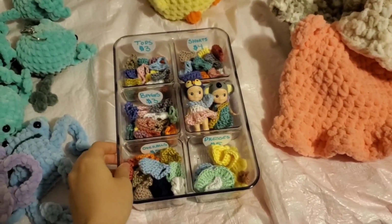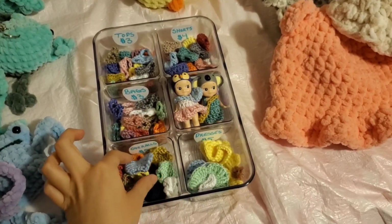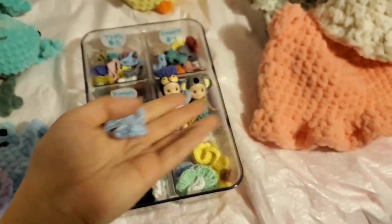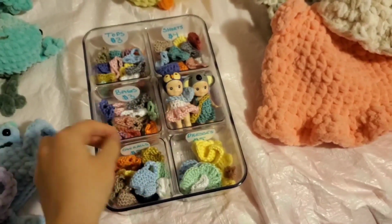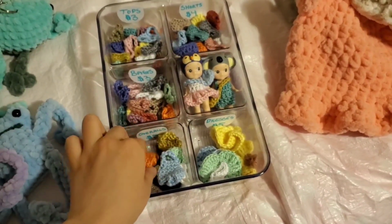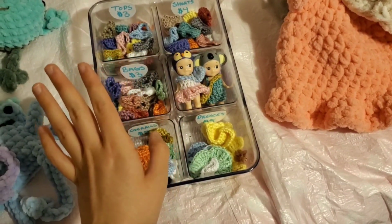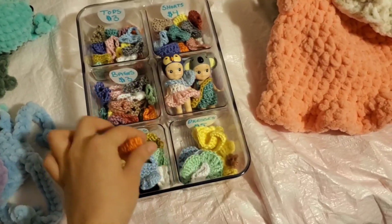Also, I will be coming out with next week's video. We'll be showing you guys how to actually make these if you're interested, if you obviously are into Sonny Angels and you want to know how to make your own clothes for them. I'll go over the yarns that I use, the hook size, and all that stuff, the pattern.